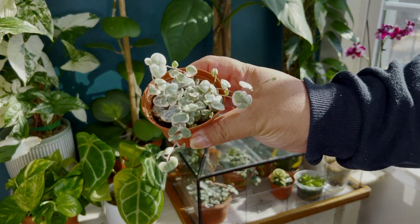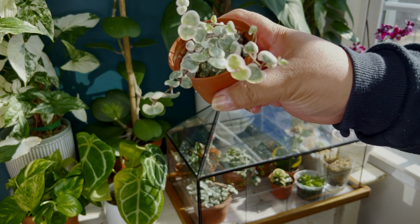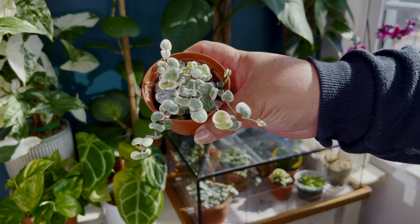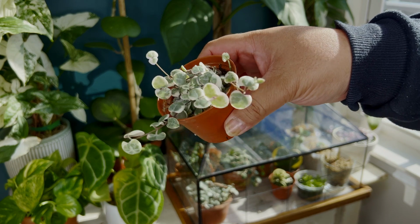And here is one of my propagations of my string of hearts variegata. As mentioned earlier, I was able to trade one of these for a painted lady philodendron. This one I've been meaning to give away for the longest time, and I think I'm going to give it away. So we'll see what happens.